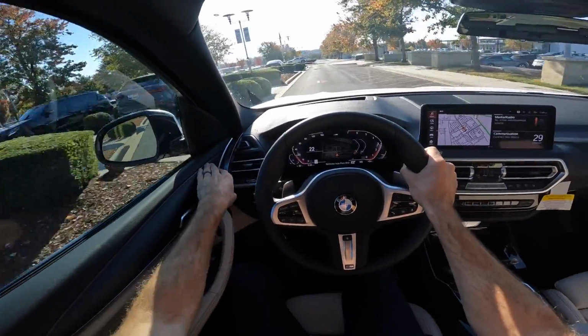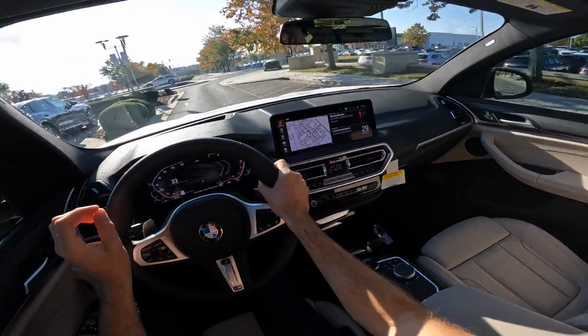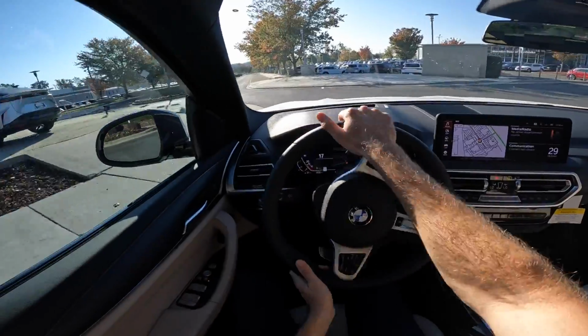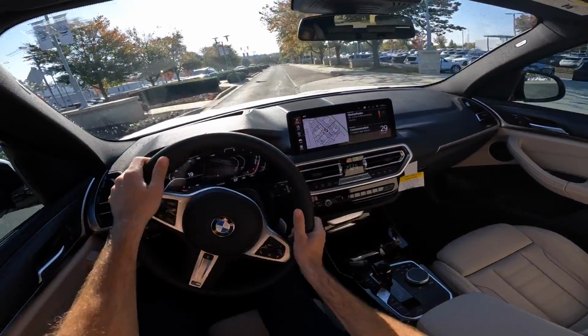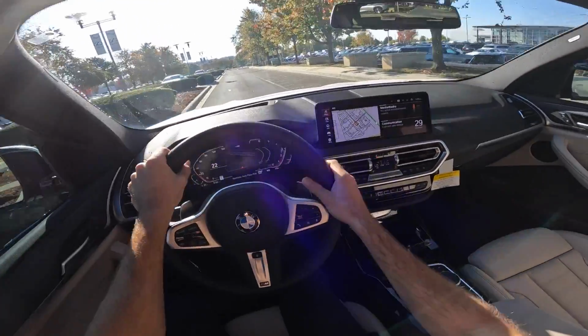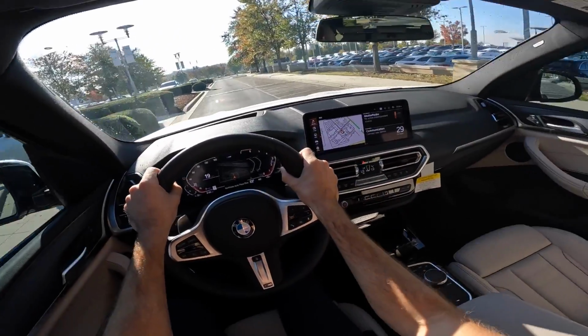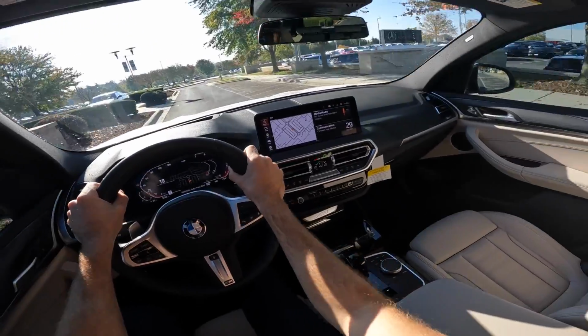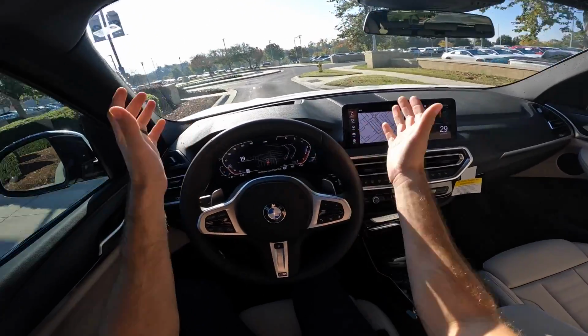And of course you have ambient lighting too. It's just not as defined as the 25-year model. The handling is also really good. Yes, I'm in the parking lot here, but like I said, from driving them before, they handle well. It's a really smooth ride. So let's hop into the 25-year model.